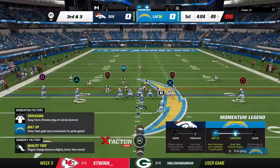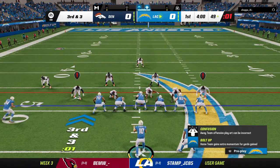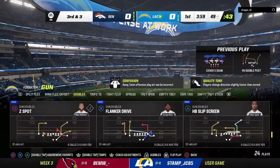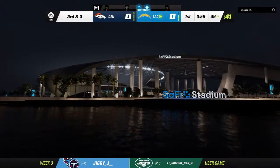Coming up here looking for 3 yards to pick up the first. Now with just 1 second showing on the play clock, we're going to get a timeout. They'll have 2 remaining as we step aside here in this first quarter.